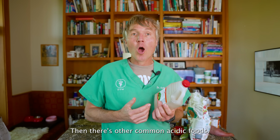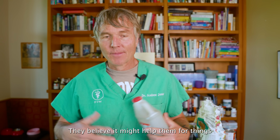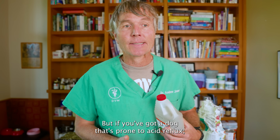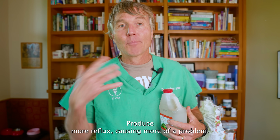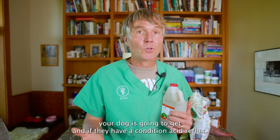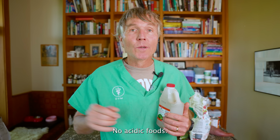Then there's other common acidic foods. Think about ACV, or apple cider vinegar. Yes, many people use it. They believe it might help them for things such as increasing metabolism, helping with weight loss. But if you've got a dog that's prone to acid reflux, this could add further acid to your dog's stomach, produce more reflux, causing more of a problem. So you want to be cautious in terms of limiting the amount of acidic foods your dog is going to get. And if they have a condition, acid reflux, no acidic foods.